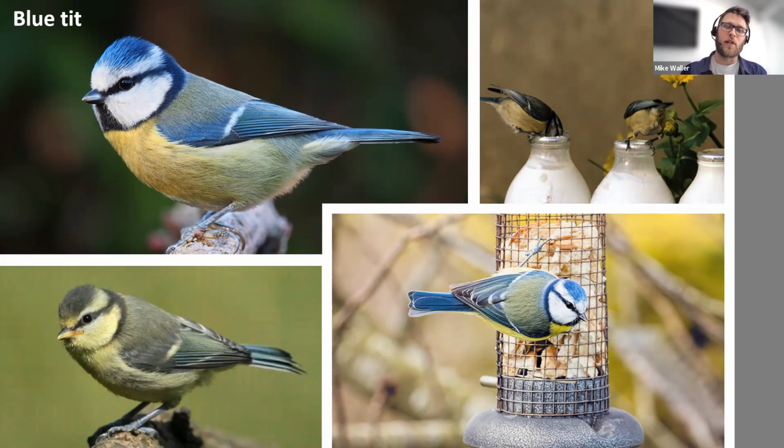You'll see lots of little young blue tits later on in July. They're nesting at the moment, but they'll be on eggs now, and then they'll hatch, and then you'll see lots of these little baby blue tits around. I think they have quite a high mortality rate, so you'll see lots of them, but it's not actually that many that make it through to adulthood. So that's the blue tit.